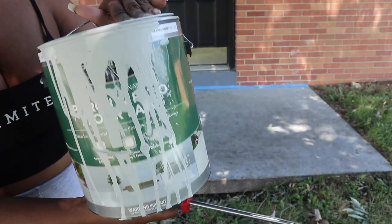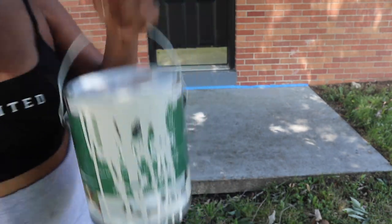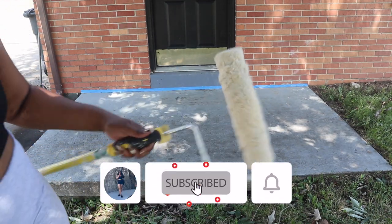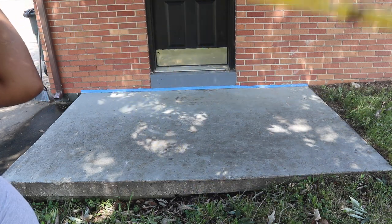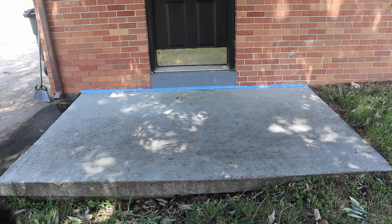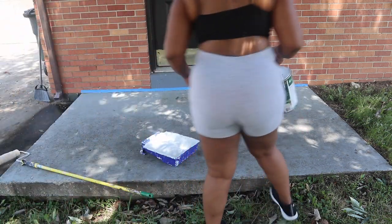And this is the bare cement porch paint that I am going to use, which is the same color that I used for my patio. I'm not even sure what the color is. I forgot, but I'll drop it in the comments if you guys would like to know the color. This is the roller that we're going to be using for the little porch. The good thing is that it's actually not that big. And this is the pan that I'm going to use, which already has the gray from my house. So we're going to go ahead and get started.